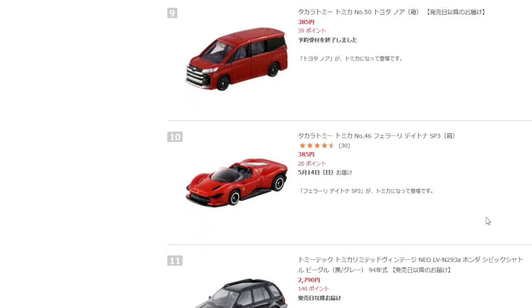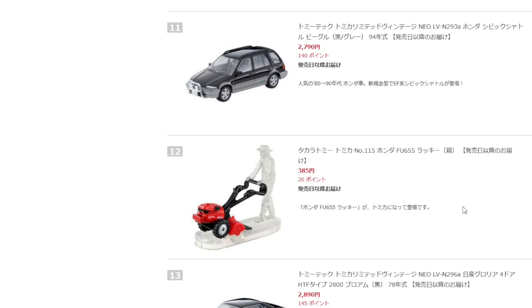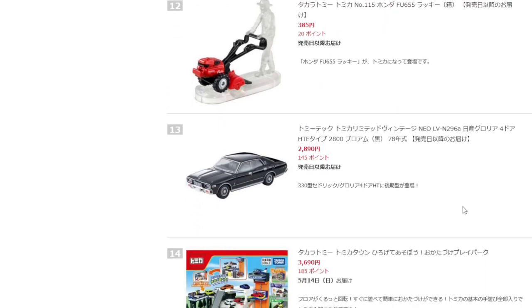This is the regular version, the box. And the box version, that is. 10th place, we have the Tomica 46 Ferrari Daytona SP3. At 11th is the Tomica Limited Vintage Neo Honda Civic Shuttle Beagle. 12th, we have the lawnmower, the Honda FU655 Lucky. At 13th place, we have another Tomica Limited Vintage Neo. And this is the LV N296A Nissan Gloria 4-door.